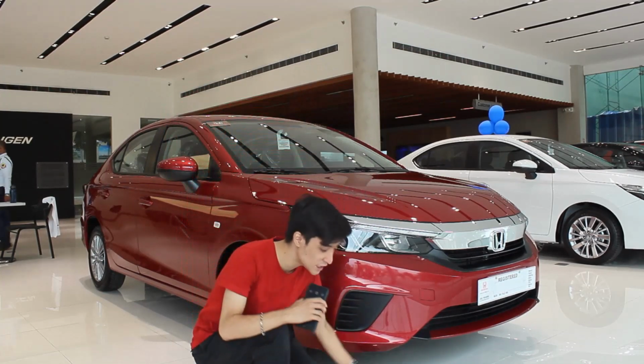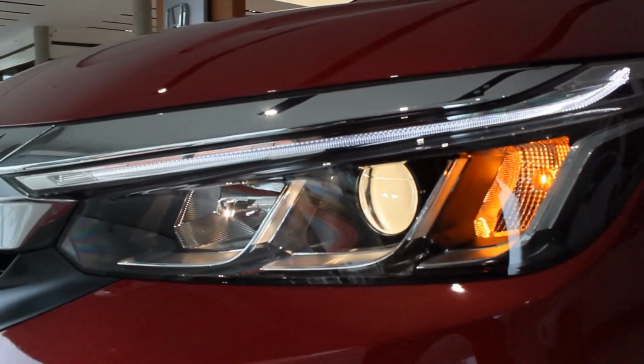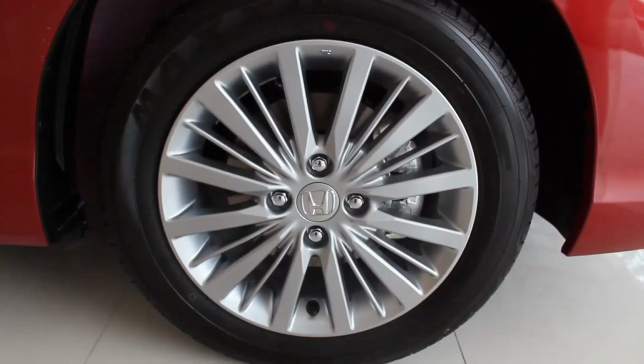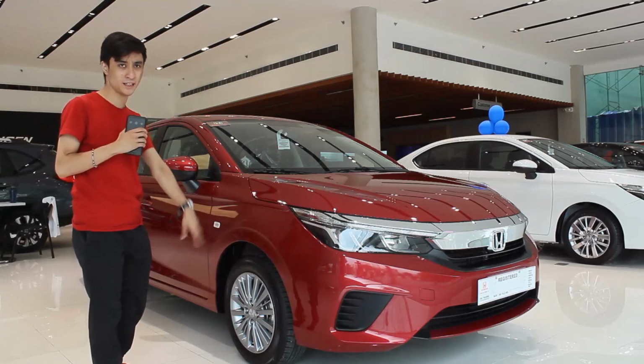Ground clearance is still the same, 134 millimeters. You only get halogen lights this time, and there's no more fog lamp here at the side. And this is a fake vent, by the way. You have 16-inch alloy wheels instead. Actually, they still look nice despite being the middle variant.